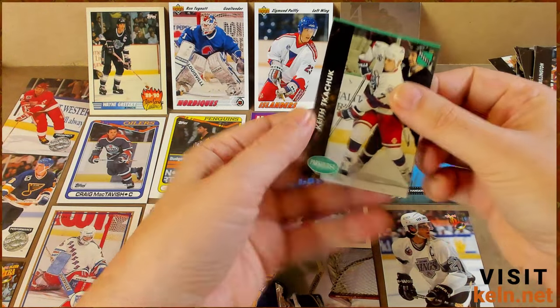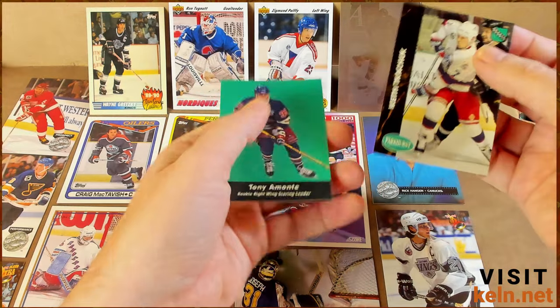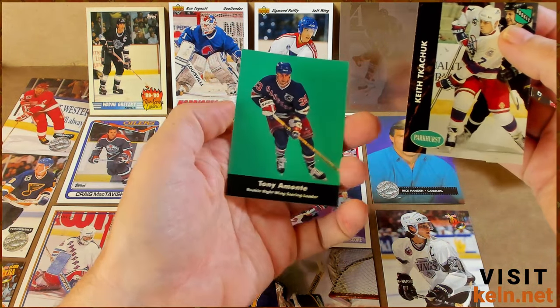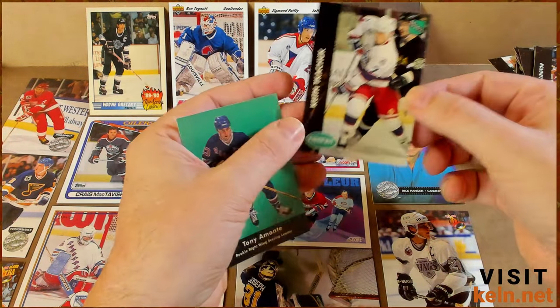Whose rookie? Oh, Keith Tkachuk. Rookie card on the Keith. Antonio Monte. That's a pretty cool card. Not as cool as the Keith card, though.